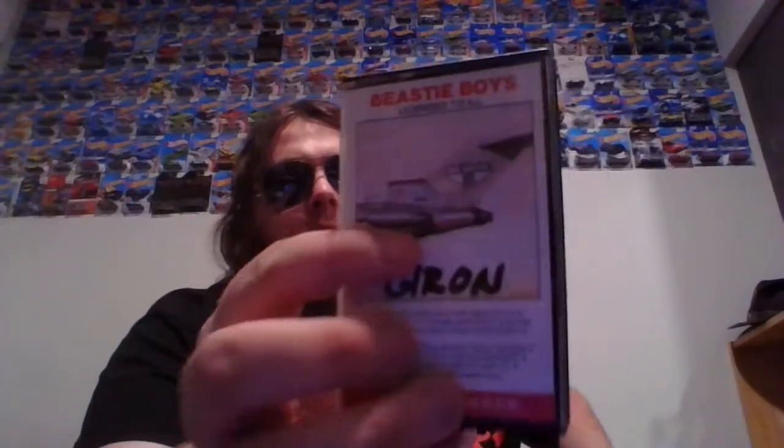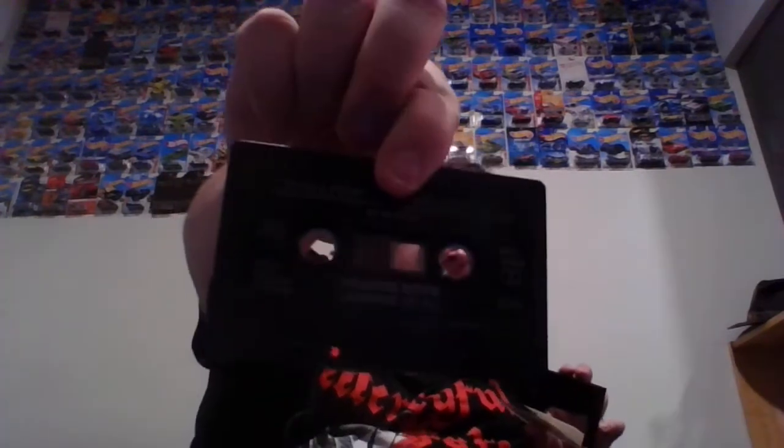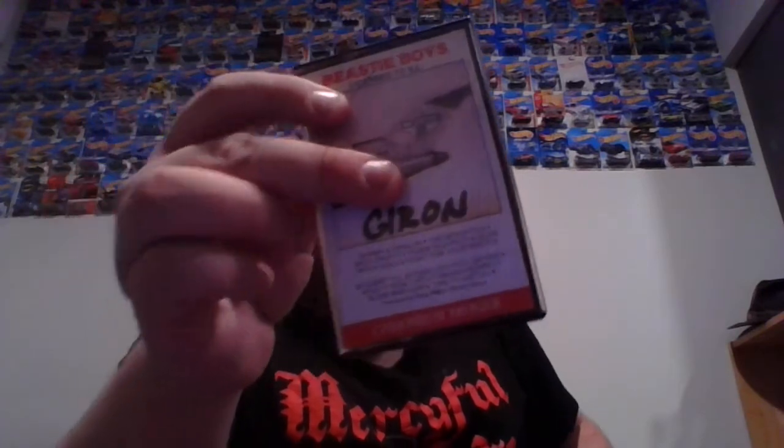First, we have a couple of cassettes. We have Licensed to Ill by the Beastie Boys. This is a Canadian version of the cassette. As you can see, it's on the black shell with the silver writing, and it's the chromium dioxide on the bottom. That's the main way you can tell if it's Canadian.